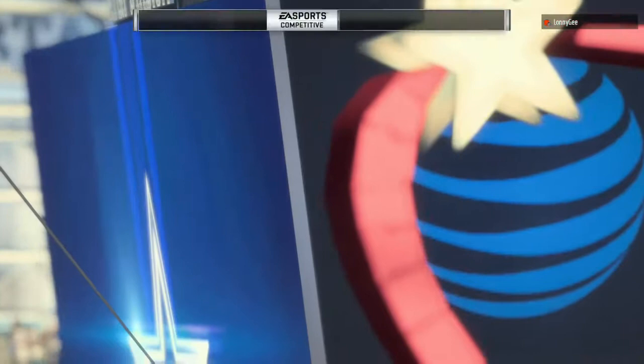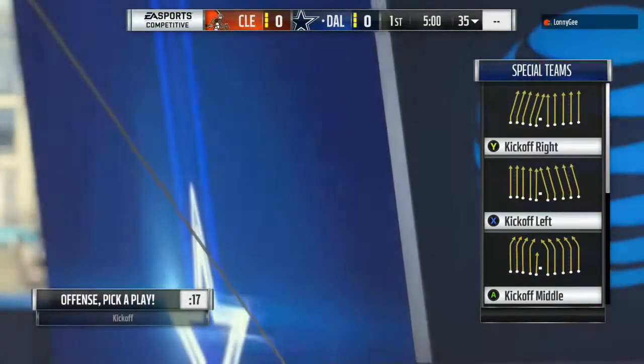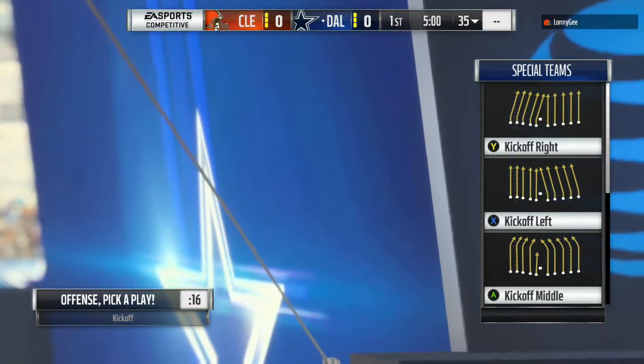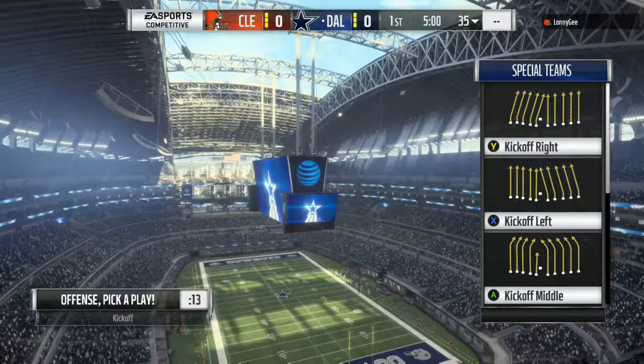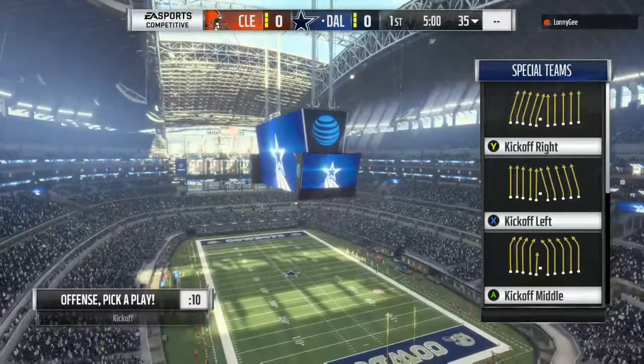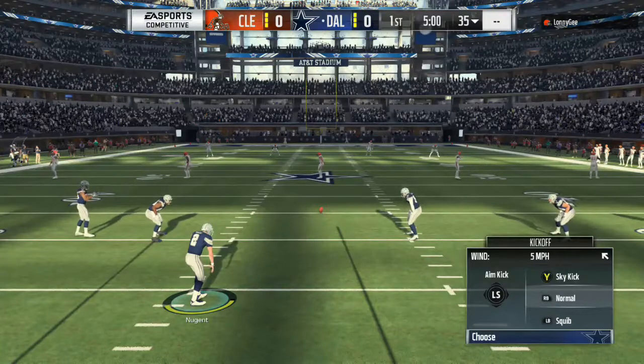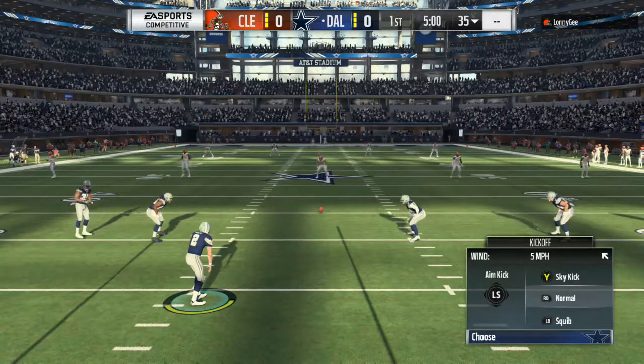We are sandwiched between Fort Worth and Dallas, Texas, in Arlington at the luxurious AT&T Stadium. Obviously, they do everything big here in Dallas, and the introduction of the Cowboys is no exception. They're set for football in Big D as their guys will do battle with the Cleveland Browns.